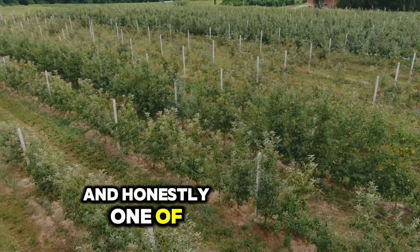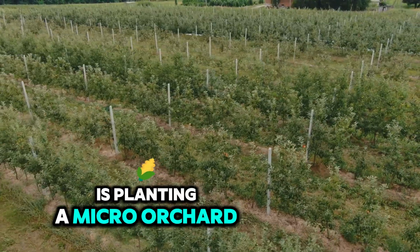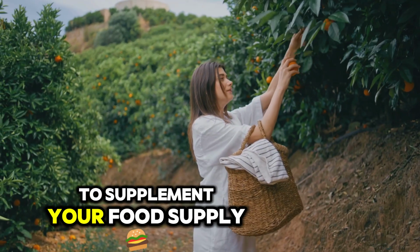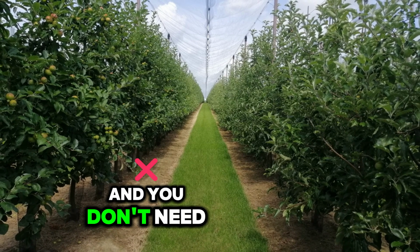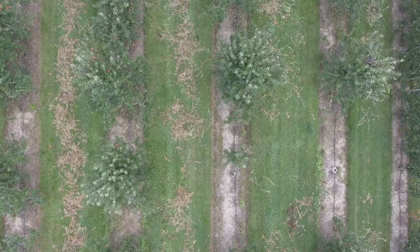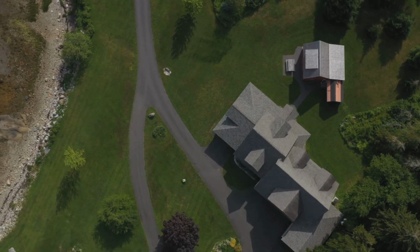And honestly, one of the best long-term investments you can make on your property is planting a micro orchard. It's a fantastic way to supplement your food supply with something that, once established, requires very little work, and you don't need a massive amount of space for it. You don't need a lot of acreage, especially when you get a property from ancestry lands. You just need a few trees.